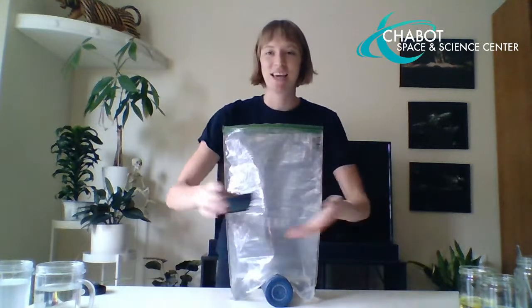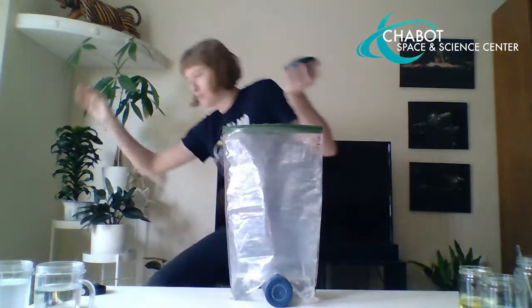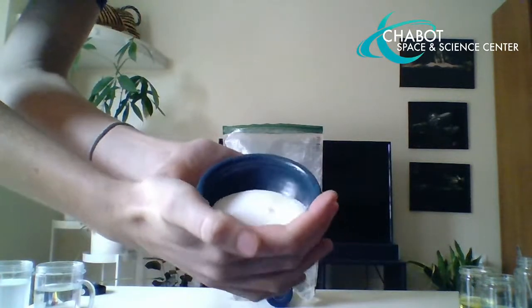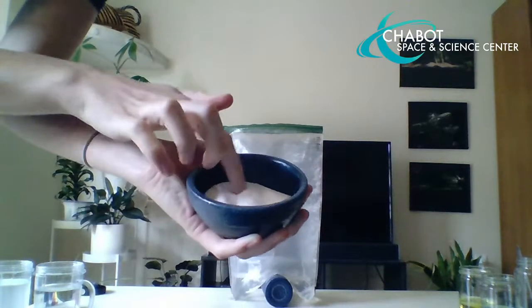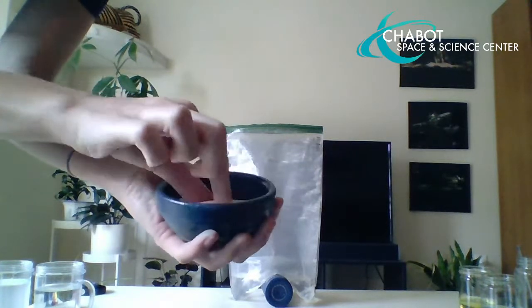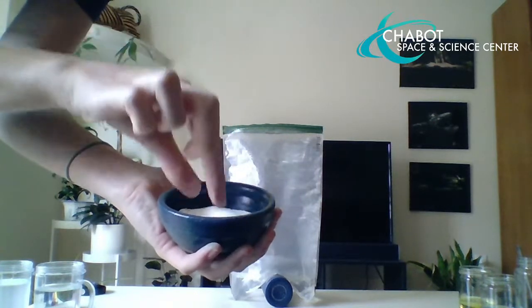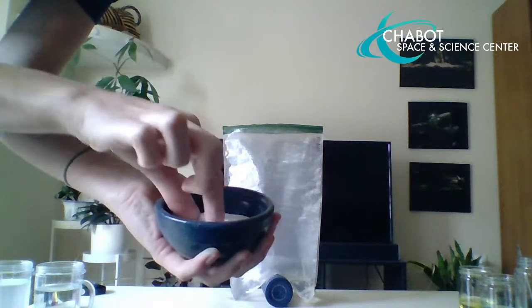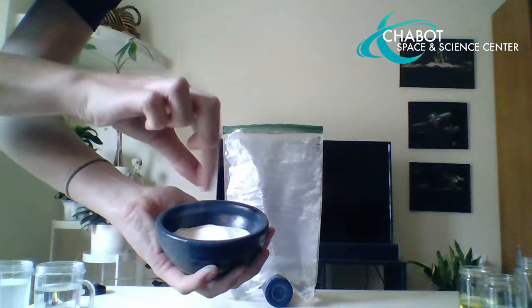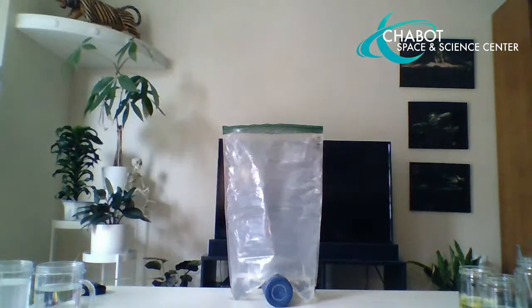And then I'm going to take some of this, and I'll get up and show it to you. I won't explain much, but you might have a guess of what this is. You can find it in your kitchen. You can make a quick observation. What color is it? What do you notice about it? Do you recognize it? What do you think this material is? If you could taste it, it is edible. What do you think it would taste like?